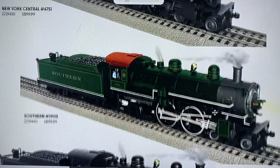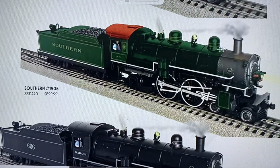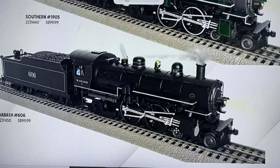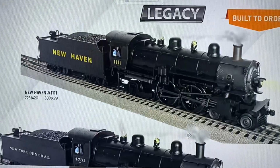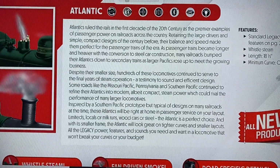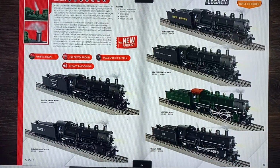I know my buddy RJ, he's a big Southern guy. He's probably going to get the Southern in green, although he might tell me it's not prototypical or whatever, but I think it looks slick in green. I don't know why, but I'm really feeling the Wabash, even though it's just black. I'm hoping it's going to be a dark navy blue. The New York Central is cool. New Haven is cool. They're just nice engines. Nice thing, too, is that they run on 031 curves, so if you have a small, tight layout, it's going to handle it, which is really cool.